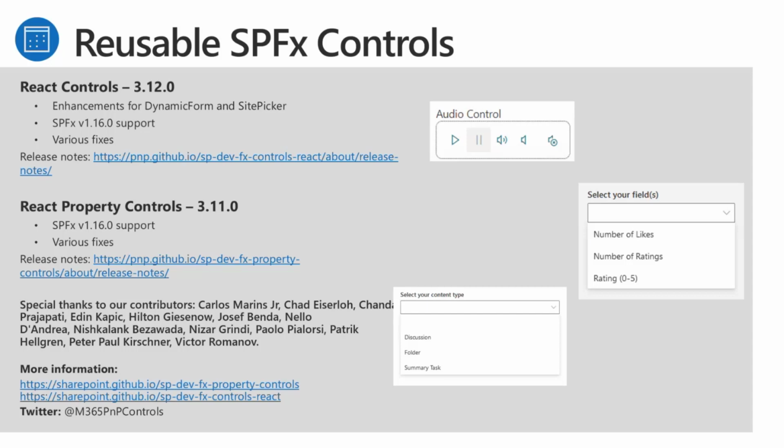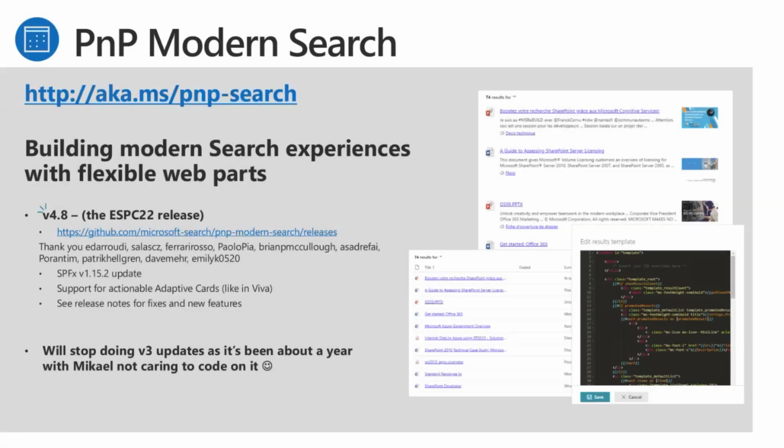Okay. All right. Let's move into PnP Modern Search. Building modern search experiences with flexible web parts, of course, modern search. So v4.8, the ESPC 2022 release. How cool is that? Get a release associated to an entire event. A thank you to a number of our contributors there. It has got the SPFx 1.15.2 update. No doubt more updates will be coming soon. Just a heads up on the V3 updates. It's been about a year, so Mikhail is not caring to keep coding on it. So just keep an eye on that. Probably will stop those updates pretty soon. You can learn more at aka.ms/PnP-search. Very, very cool. Again, don't recreate the wheels here, everybody. There are awesome, awesome things.